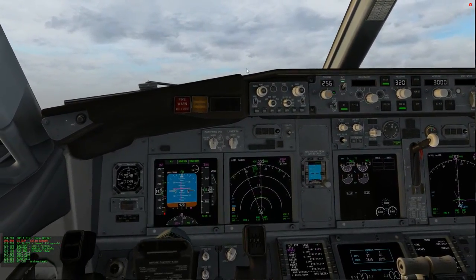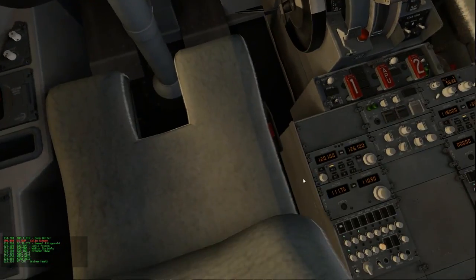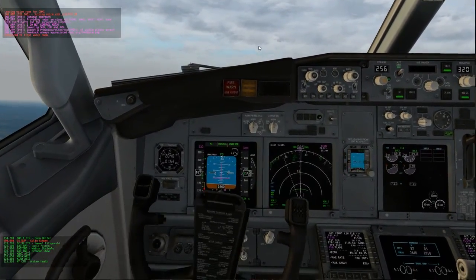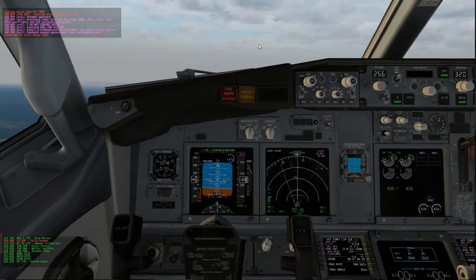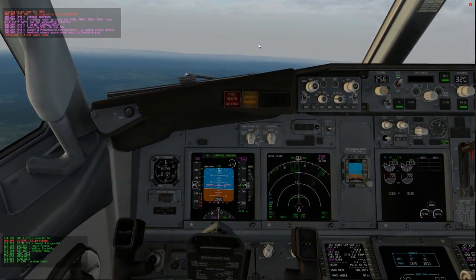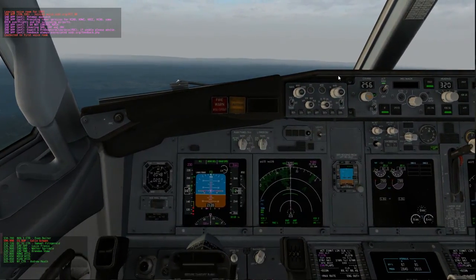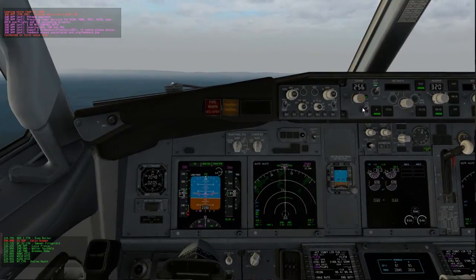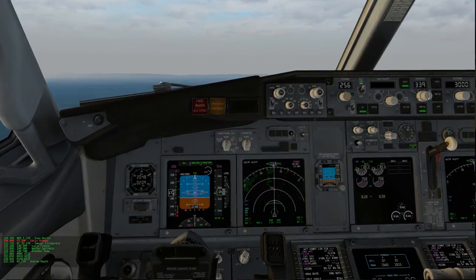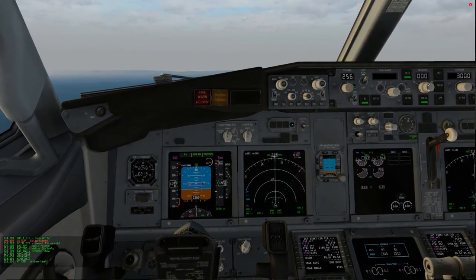Over to departure, 126.10, good night. And departure, American 2806, 2300 for 3000. American 2806, departure, radar contact, turn right heading 360, climb and maintain 10,000. Right 360, 10,000, 2806.